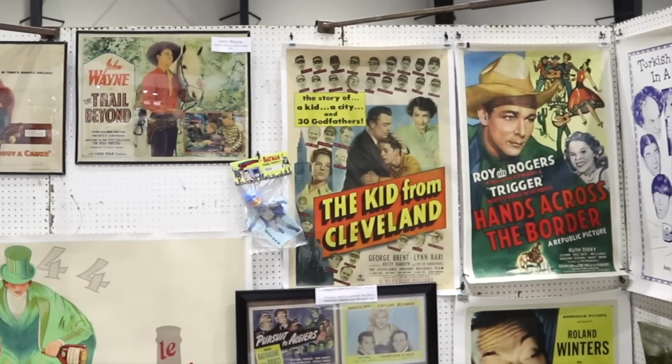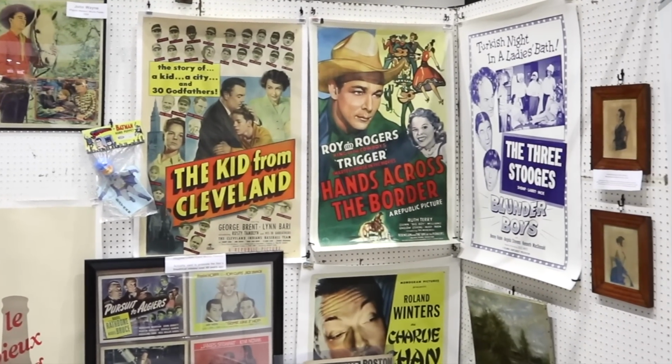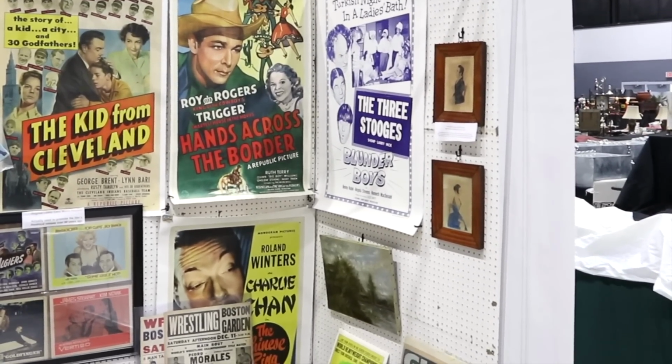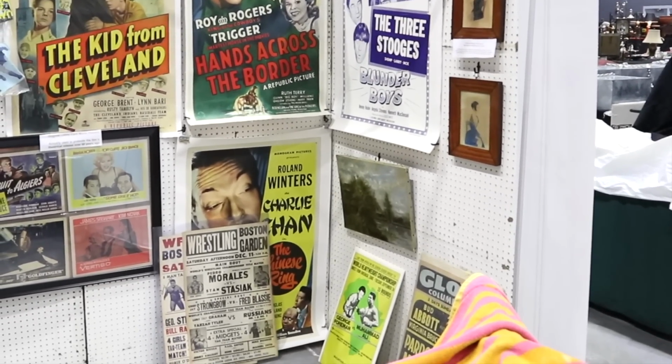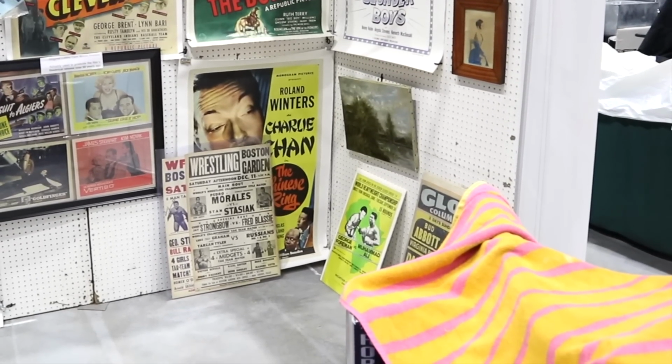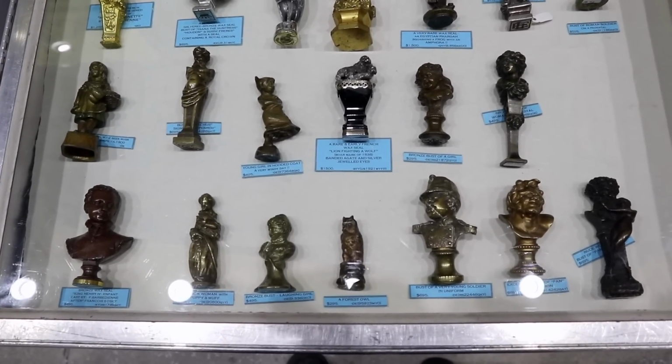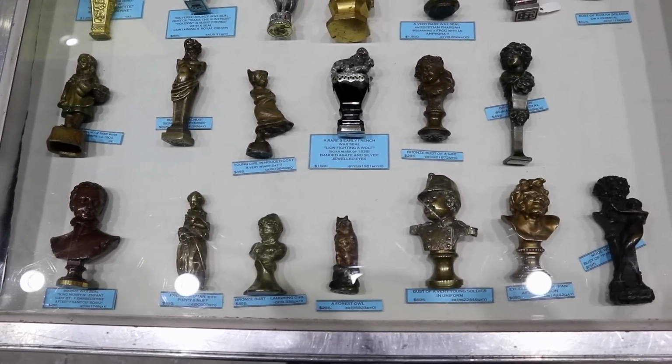John Wayne, The Trail Beyond, that's a very early movie for him. They're really fun. You can find these, but it's not too easy. Once in a while, there'll be a warehouse find or something where some will come out. Really? You've collected these over the years? Since the 1980s, yes. Wow, how interesting.